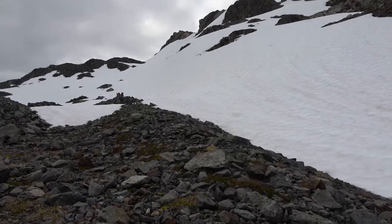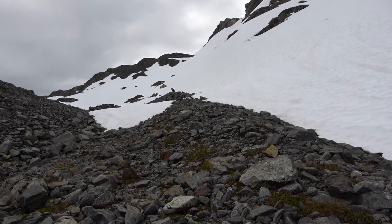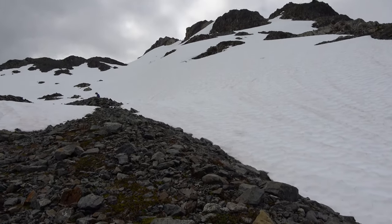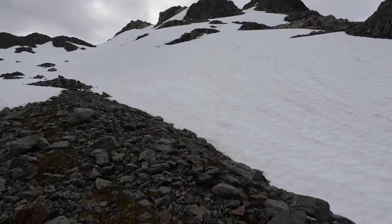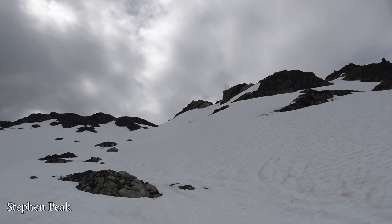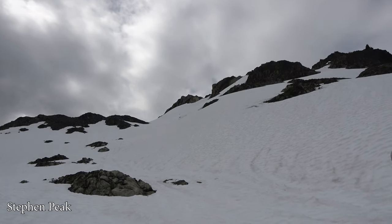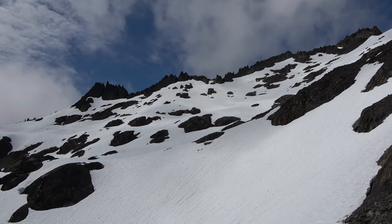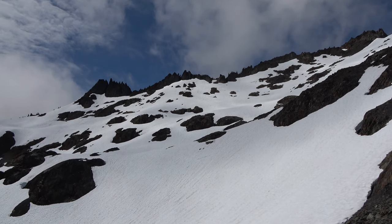We are pretty high up. There's Aaron up there. Very close to the top already. Let's do this. Next, we're gonna head up right here just to see what we're dealing with. But I'm gonna put the camera away because I don't wanna break this. So here's the view from that point I pointed at in the last clip.